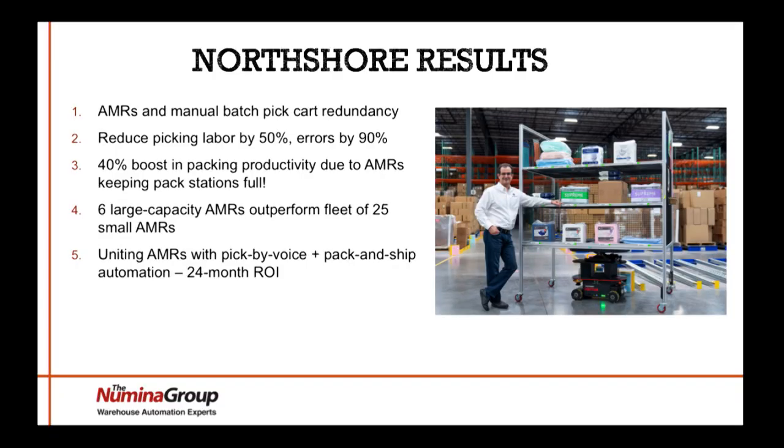And we united that with pack and ship automation conveyors. So it's important to consider all of the components that are needed within an order fulfillment operation. It's not just picking, it's not just packing, it's shipping.